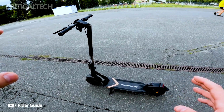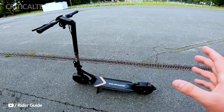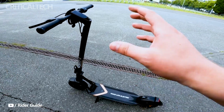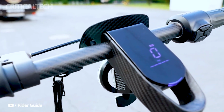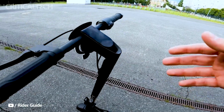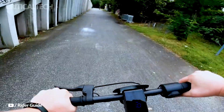Now, let's talk about pricing and availability. The NIU KQi Air comes with a price tag of $1,399, offering a compelling choice for riders seeking an affordable yet feature-packed electric scooter. Meanwhile, the KQi Air X, with its premium materials and enhanced performance, is priced at $1,799. These competitive price points make the NIU KQi series an attractive proposition for individuals looking to invest in eco-friendly and efficient urban mobility solutions.